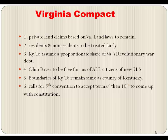The Ohio River is to be free for all citizens of the United States. The boundaries of Kentucky to remain the same as the county of Kentucky had been. And if you follow all these, you will have a 9th convention to accept our terms, and then followed up with a 10th convention to come up with a constitution.